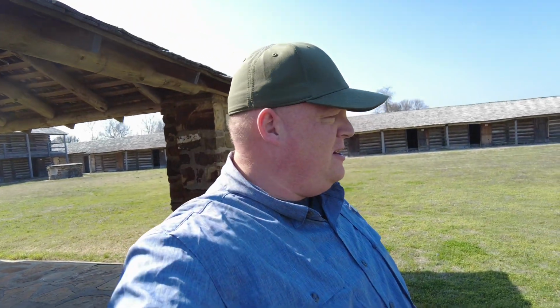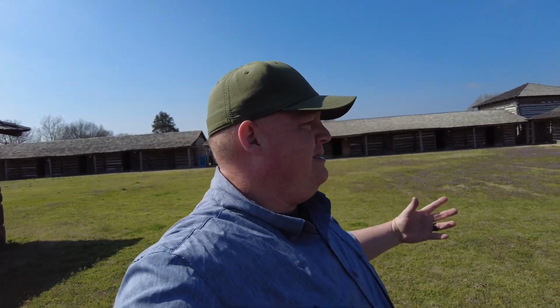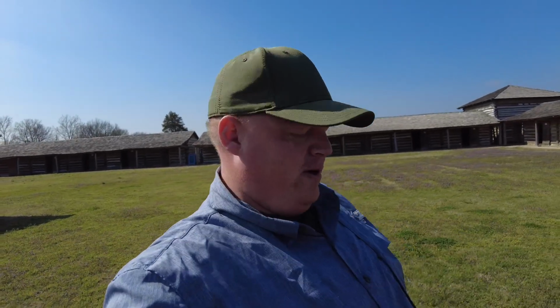So they have a really neat Civil War cannon here. Appears to be reproduction, but nevertheless, it's always cool to see an artillery piece. And well, that's just about the gist of it here inside, but there's a few other structures I do want to take a look at before we leave Fort Gibson.